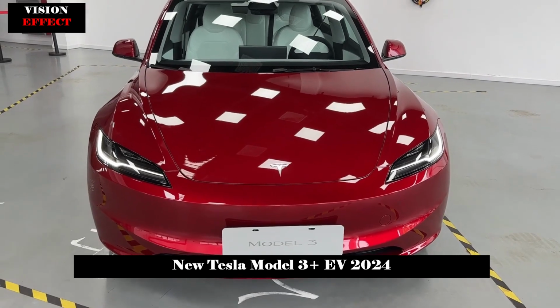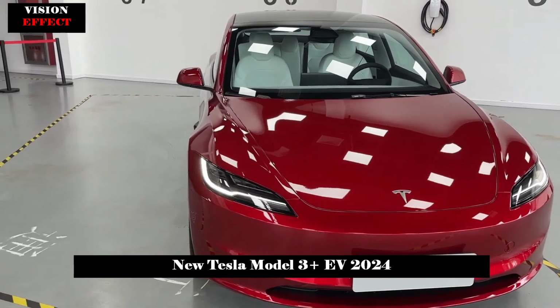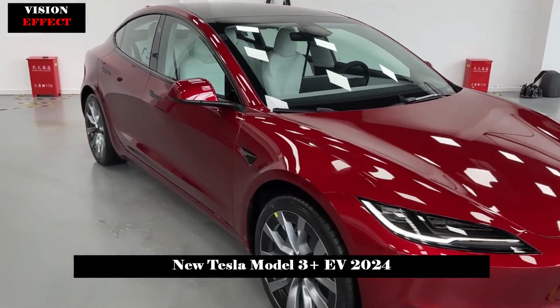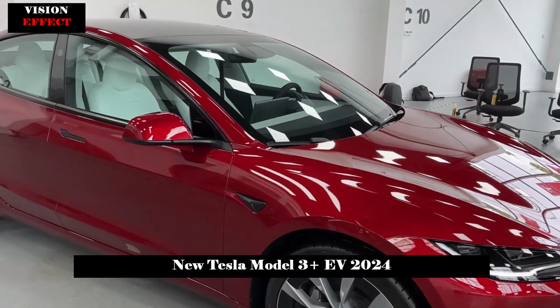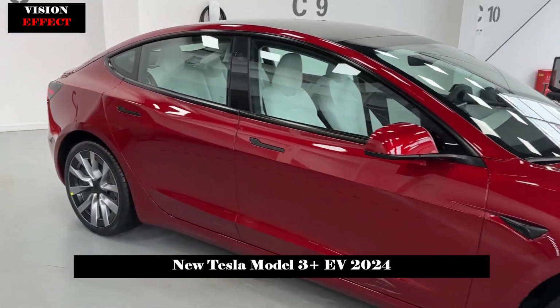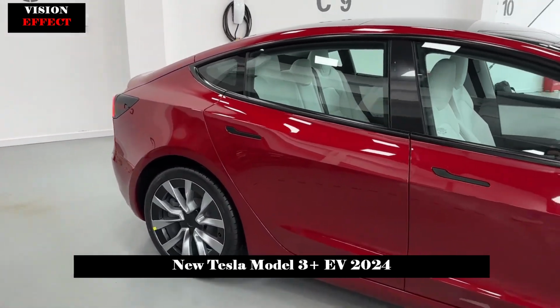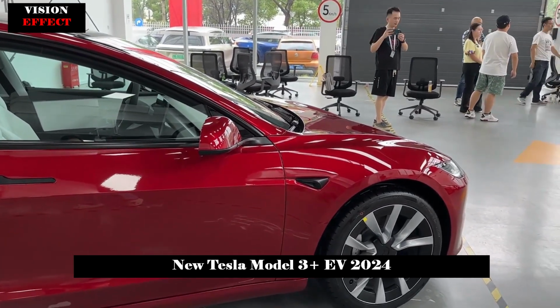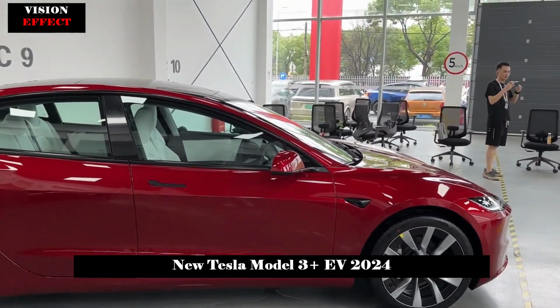A total of 2 models of the new car were launched. Among them, the price of the rear-wheel drive refreshed version is 259,900 yuan. The price of the renewed all-wheel drive version is 295,900 yuan. It is expected to be delivered in the fourth quarter.